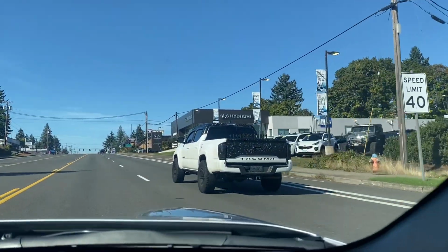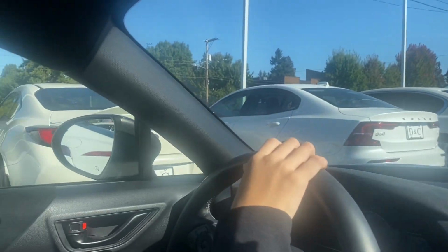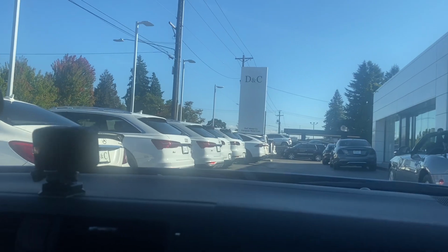What is this? Got the forced car rent? Oh my gosh, this is so racist. Oh my gosh, it's a twin. But I was gonna say, look at all these white cars. We came in here to trade in. It's so racist. Oh yeah. This is unacceptable.